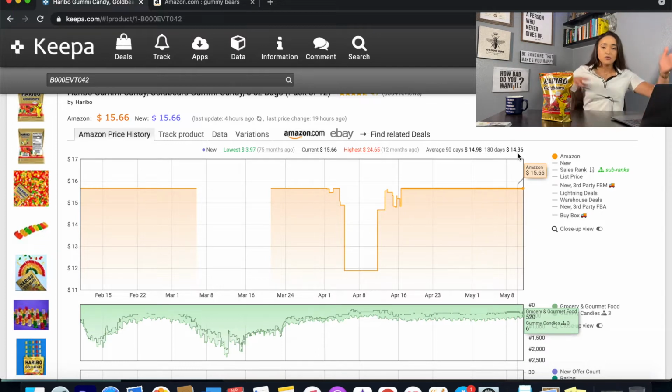So even though you have the lowest and the highest, this gives you a good range of the average price you can actually sell this for, which is important because whenever you do buy something, you want to know if you're actually going to be making profit, or how long it will be sitting in the warehouse, especially if you're an Amazon FBA. But here is what I look for.